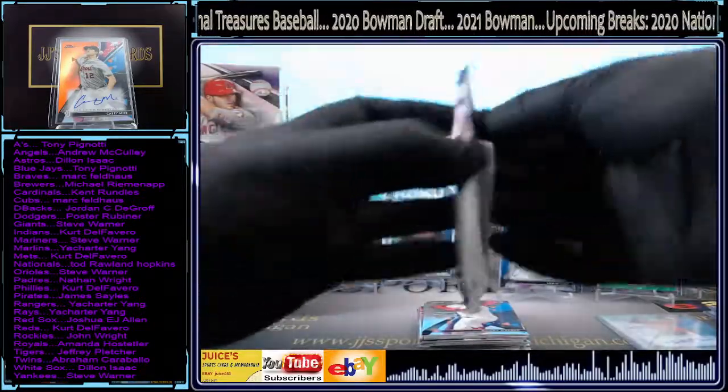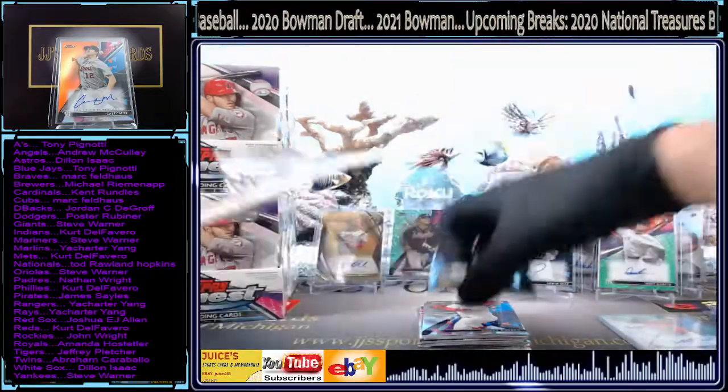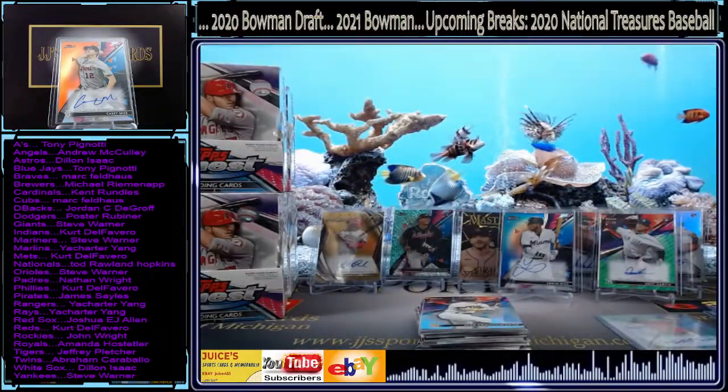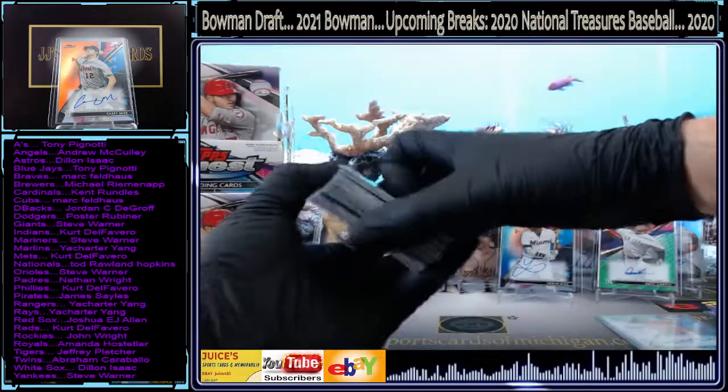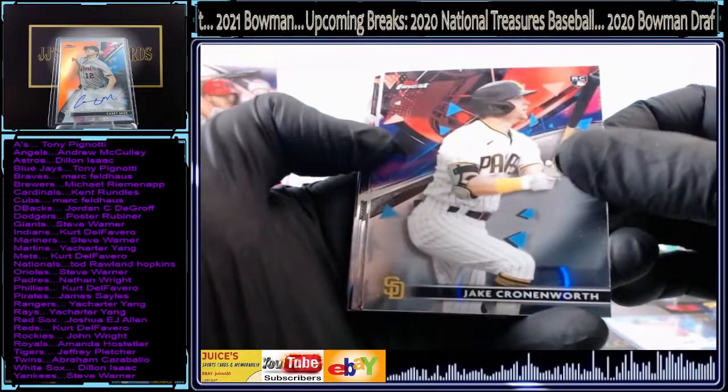All right. Again, National Treasures full case baseball break posted up. Bowman Draft posted up. 2021 Bowman Jumbo posted up. Let's break all day long, guys.